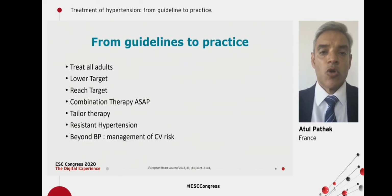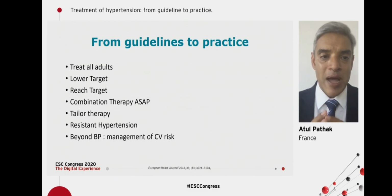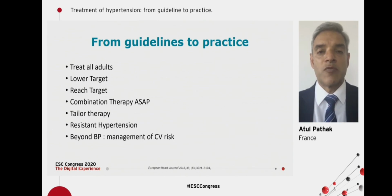In conclusion, I think the key message here is that when you want to switch from guideline to practice, treat everybody, try to reach the targets that have been lowered, always try to combine drugs with single pill combination therapy, and never forget to manage cardiovascular risk for your hypertensive patients.